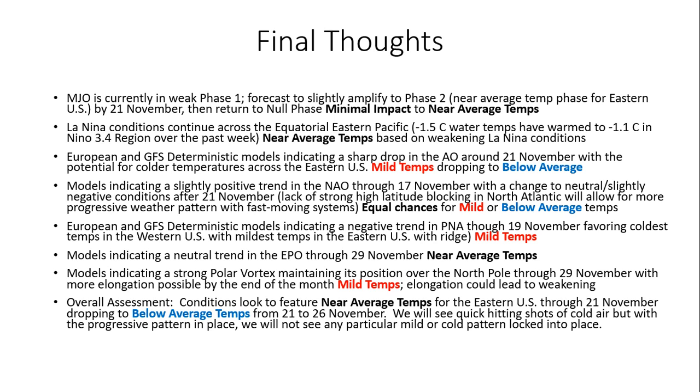It briefly goes a little more amplified in the phase 2, but not really a major player right now. That could change. Now, La Nina conditions continue across the equatorial eastern Pacific. I find this interesting. We went from a 1.5 degrees Celsius below normal water temperature situation, and now we've warmed up to a 1.1 degrees Celsius below normal temperature situation.